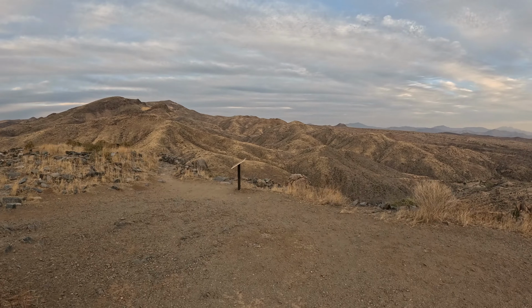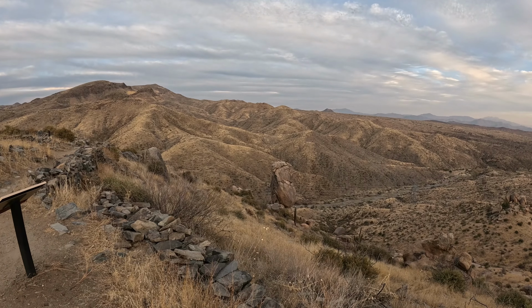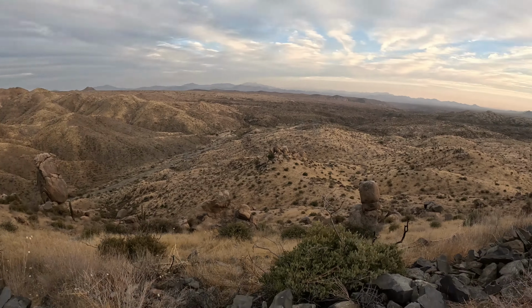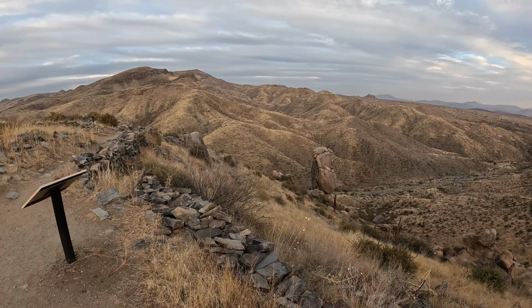these crazy, yeah, check this out. Check out that rock formation. Is that crazy? It's just balancing right there. And there's another set over here too. It's just wild. This is a wild place.